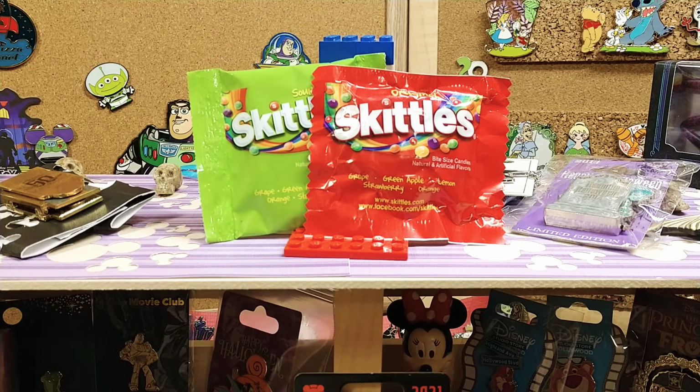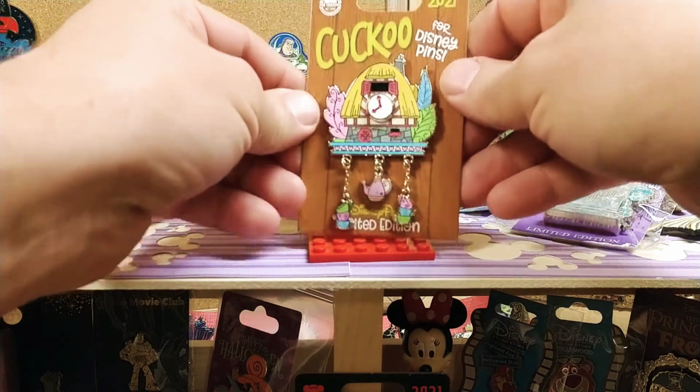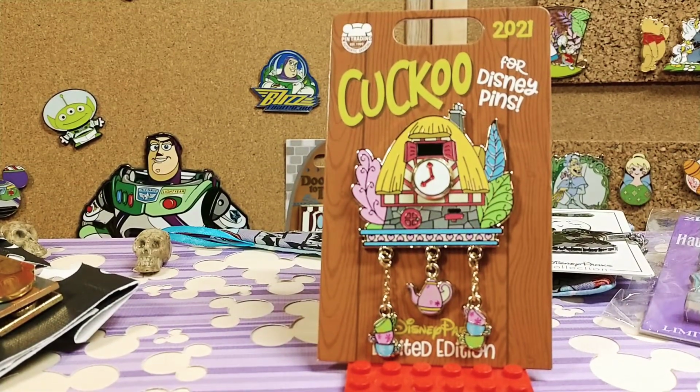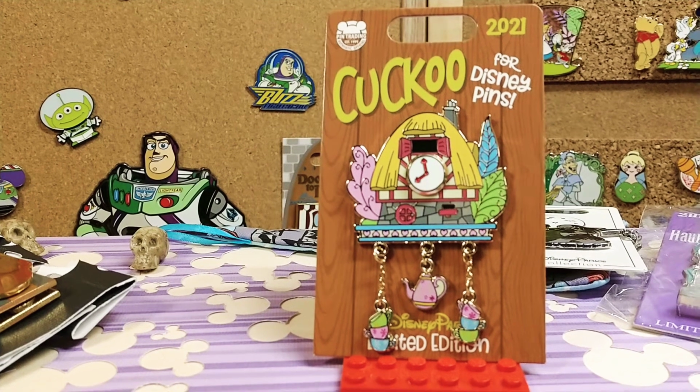Next, now thanks to just being a little low on money, thanks to Halloween, I didn't get a whole lot. I only had her get me one thing, two of them, but one pin. I got two just to have one to display and have one to save for something else that I'm hoping to do. But here we have another Cuckoo Clock.